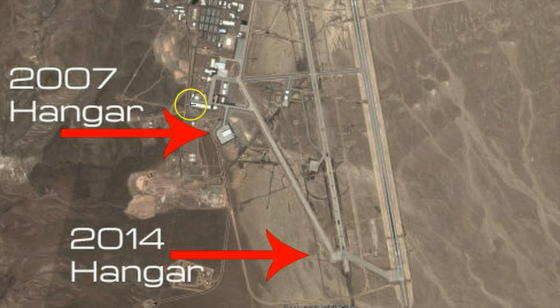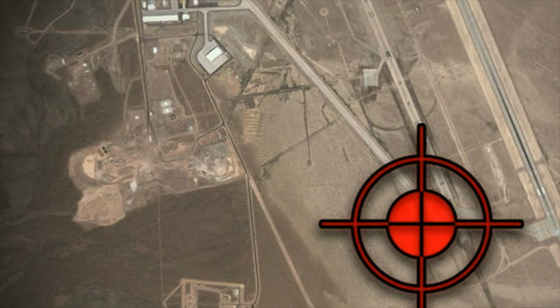In the 2007 hangar, it's well known. It's been photographed from Tikaboo, other places. And there has been word of another installation being built down here on the southern part of the runway. Now, we finally have proof.